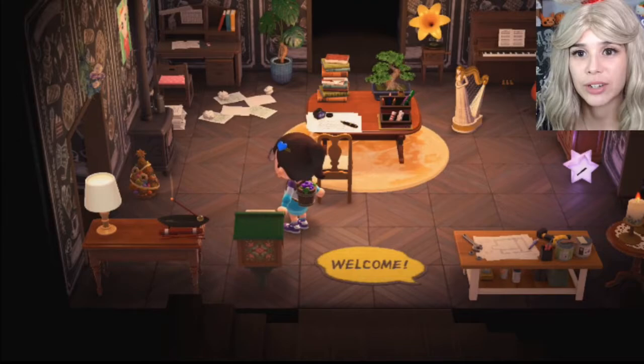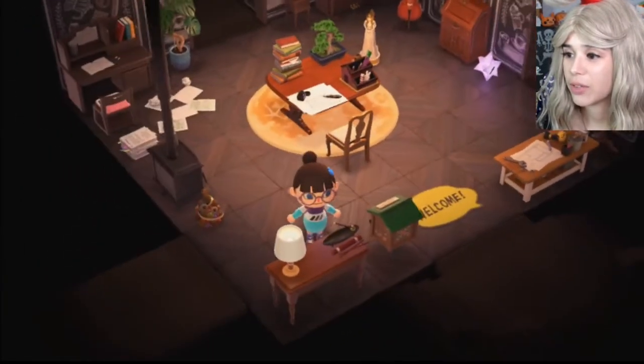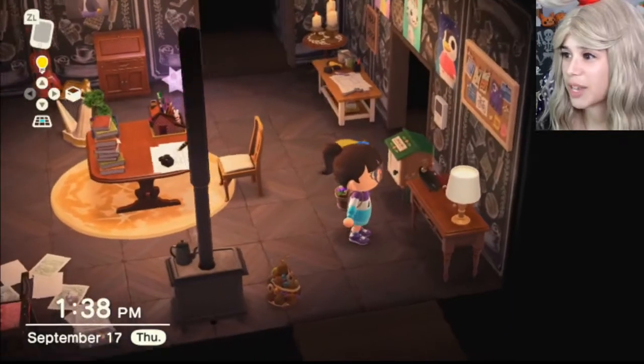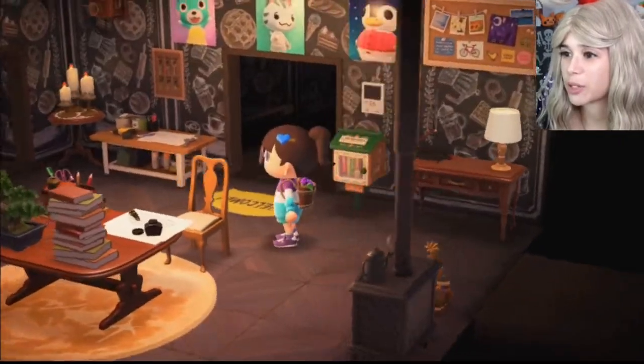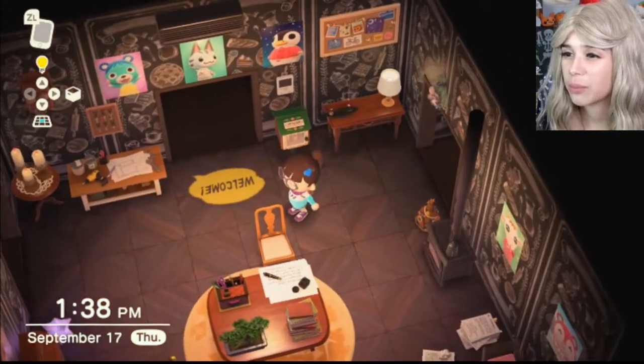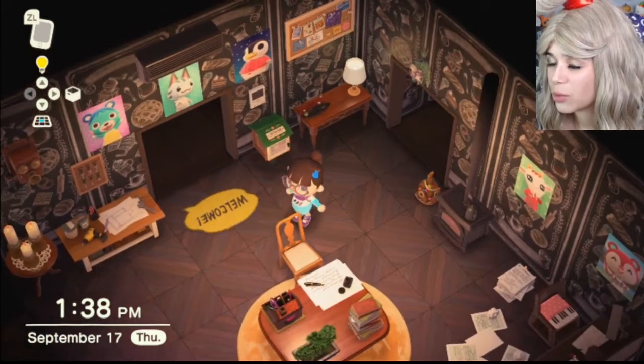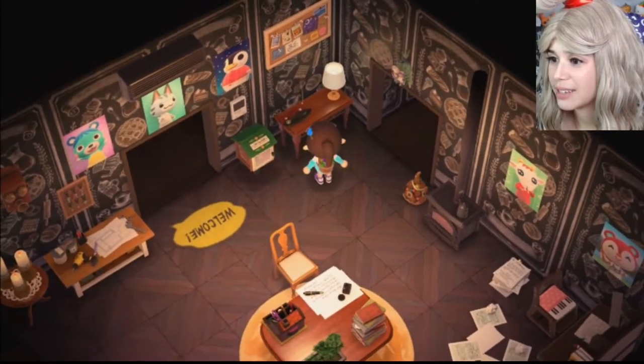So this is my first room. This is the room that changes all the time. It felt like this is a good September look. I keep the posters pretty much the same. I like this wall, chalkboard wallpaper. It's very cute. Yes, we got this rose-scented incense over here.